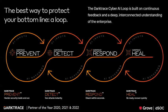There are many plugins. You can connect to email, you can connect to SaaS, and so on and so forth. But that is really what Darktrace is all about. It's about finding what's normal in your environment and then looking for deviations from that. And through its machine learning capability, it knows what's normal within your environment.